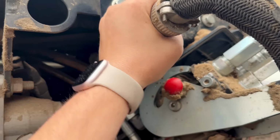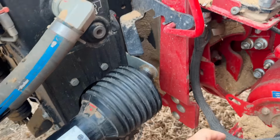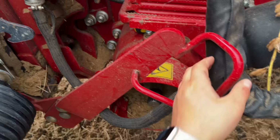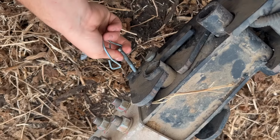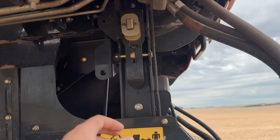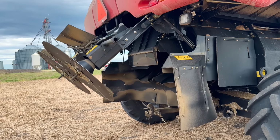Come on. Okay. PTO off. On. That's attached. Put hammer away. Choppers have to go up. Choppers up so we can hook onto the hitch.